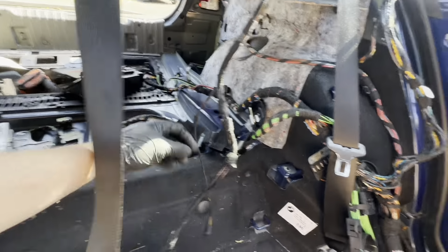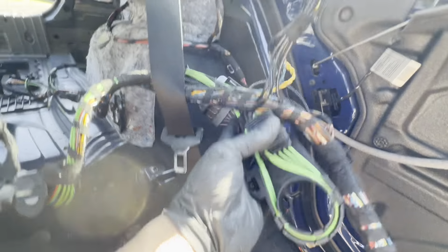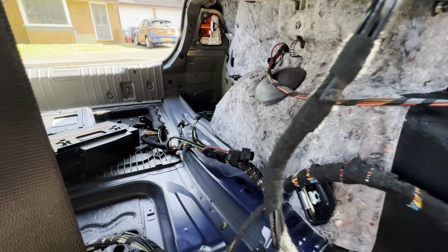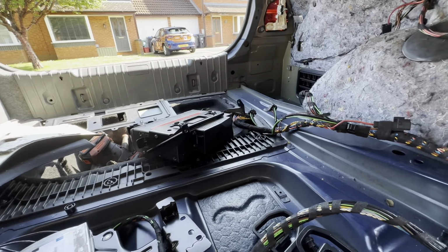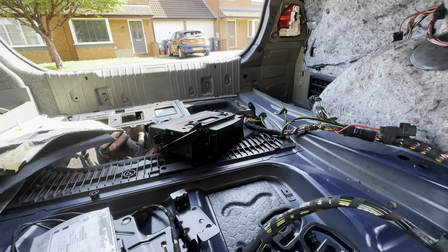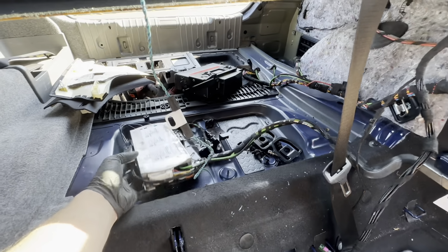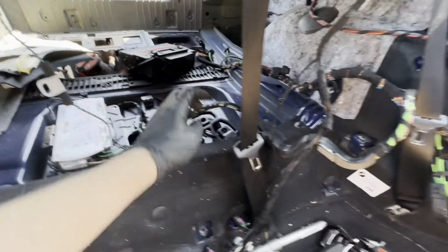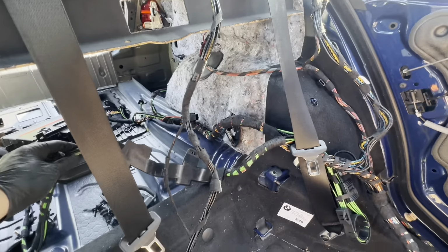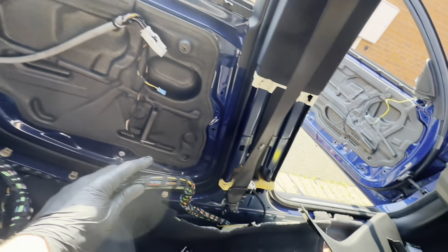And down here you have that big branch, so it sort of splits into three here. That big branch running to CD changer, to the amp, and to the TV receiver, I think. And this is MALF and TCU units for the iDrive connectivity. So I'll just disconnect them completely from here, along with all the brackets, all the clips and everything, and then it'll be ready to come out.